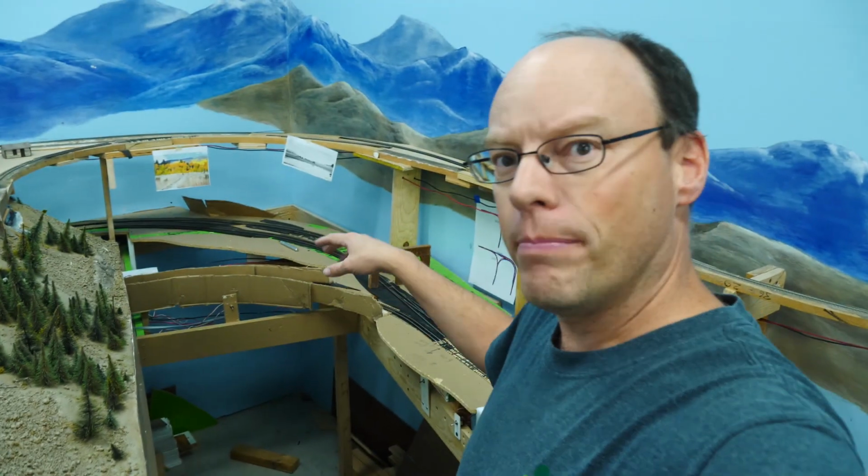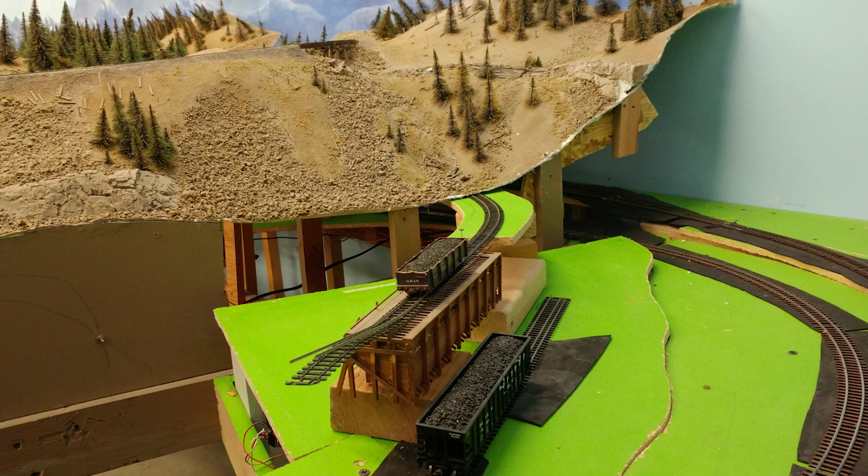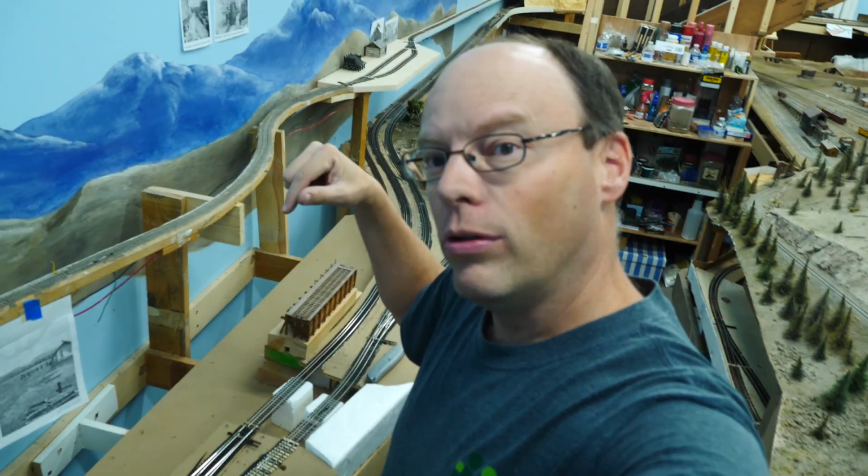So I'm gonna throw in a picture here that shows where I was originally gonna put that transfer from narrow gauge to standard gauge, right in this area. So I came up with a new spot. After thinking I was never gonna be able to do it, I came up with a new spot of where to put the transfer of coal from narrow gauge to standard gauge, and that is right here.